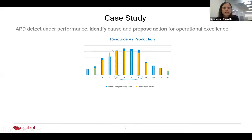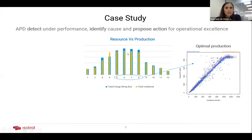And you see the accumulated irradiance in yellow, and if you look at the months where the irradiance and the total energy produced, in blue, you see that they are more or less accurate. And if you go deep into the data, you see that the behavior of this plant within this month was very accurate to the optimal power curve of this inverter. It means that this asset in this month was producing properly.